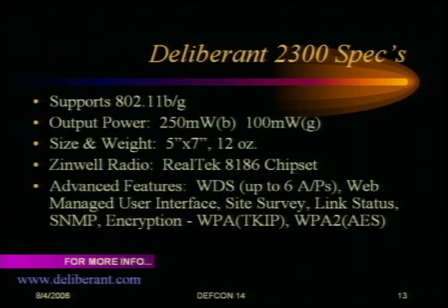The specs for the access point: it supports 802.11b and g. Output power is 250 milliwatts on b, 100 milliwatts on g. Size and weight: 5 by 7 inches, fits perfectly in a 5.5 inch rocket, 12 ounces. It's a Zcomax radio, and there's the chipset. It has a bunch of advanced features, web managed, primarily of which we use the web managed user interface and site survey. It also supports encryption, WPA, TKIP, WPA2.